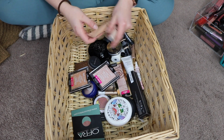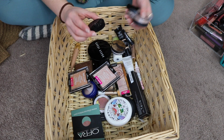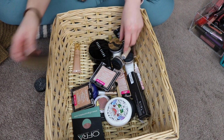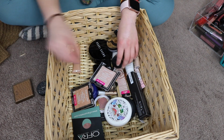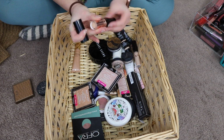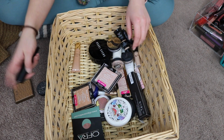I got rid of a lot of sample items that I wasn't using. The Ciate bronzer. This Tarte one I've used for quite some time, and I just don't like it anymore. It has a really strong shift to it. By the way, this is the Park Ave Princess bronzer. I got rid of the ABH stick foundation. It just doesn't work like it used to. It used to be really smooth and creamy, and now it just makes me look dry and I have problems blending it.